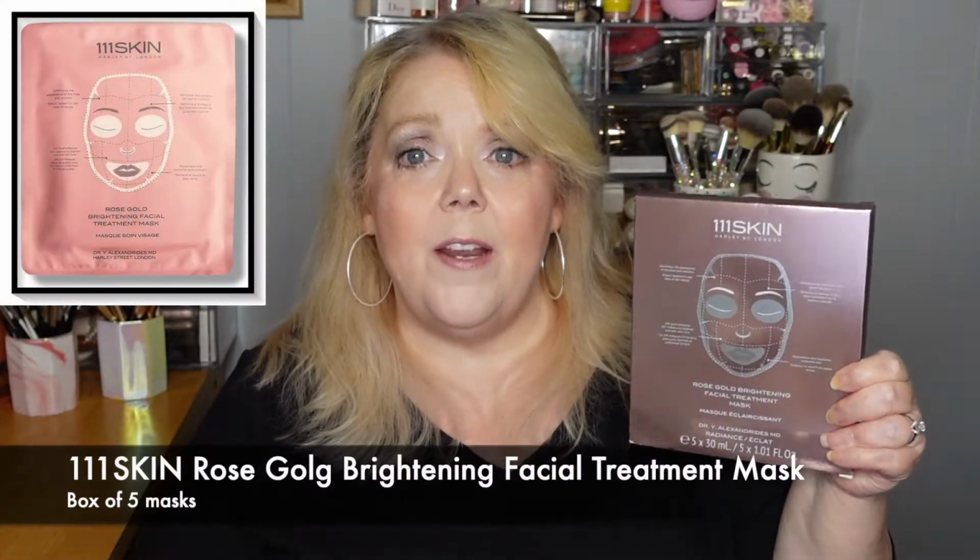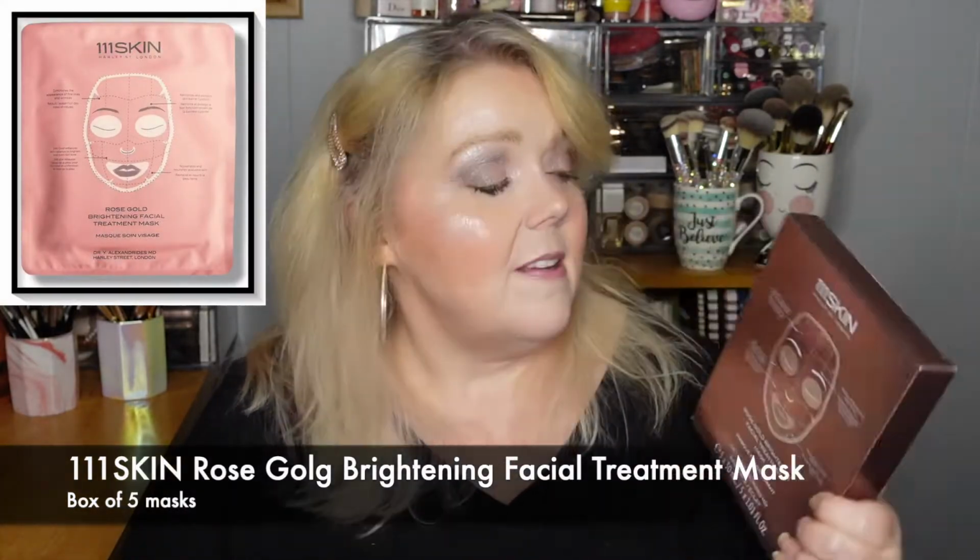And my next and final item, that's right, only 7 this month, is another one from 111 Skin, and it is the Rose Gold Brightening Facial Treatment Masks.